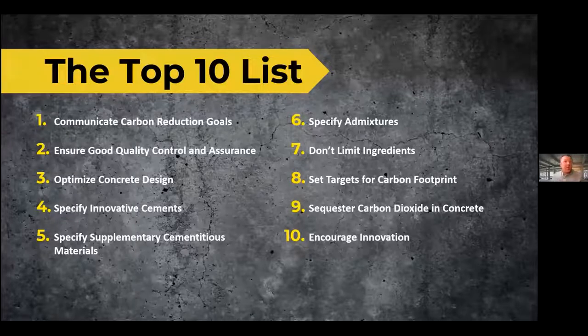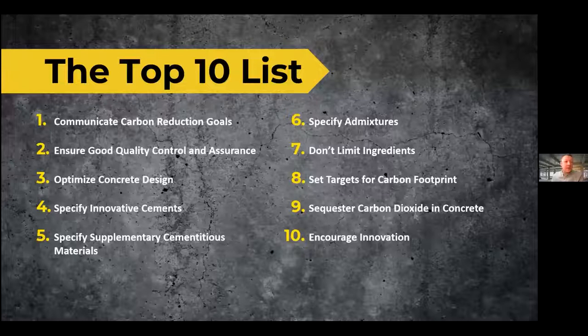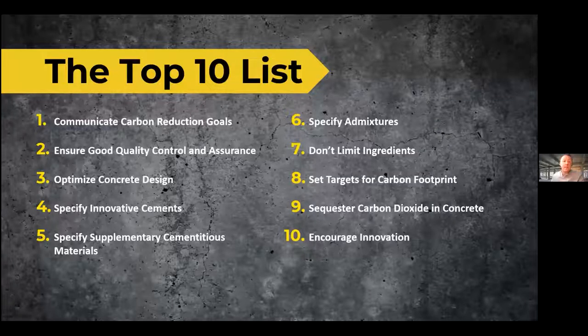Number one, communicate carbon reduction goals. Number two, ensure good quality control and assurance. Three, optimize concrete design. Four, specify innovative cements. Five, specify supplemental cementitious materials. Six, specify admixtures. Seven, don't limit ingredients. And eight, set targets for carbon footprint. Nine, sequester carbon dioxide in concrete. And 10, encourage innovation.